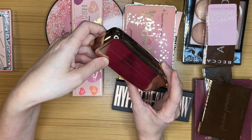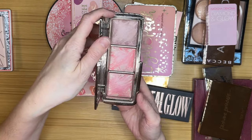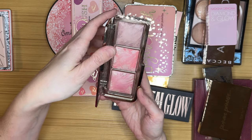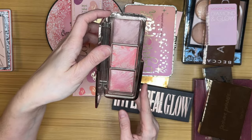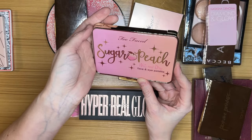A blush palette that I'm not getting rid of is this Hourglass Ambient Lighting Blush Palette. It has Luminous Flush, Incandescent Electra, and Mood Exposure. Absolutely adore this palette. Unfortunately, I don't use it enough. I don't know why. Well, I know why, because I've got way too much makeup. But I absolutely need to make a point to use this. So this is staying.